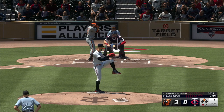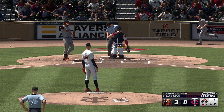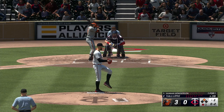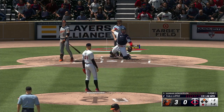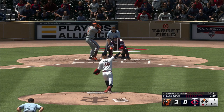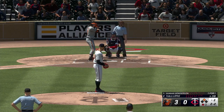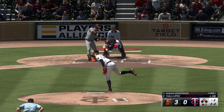You know, Adley Rutschman nearly won the award in 2022. The future is bright for the Orioles. Man at second. Not close with that one. And a count one and two. Henderson became the first Orioles player to win Rookie of the Year since Cal Ripken Jr. did it in 1982. It only took Gunnar one season to start doing things the Orioles haven't seen done since Cal was playing on the team.